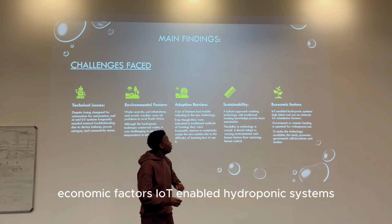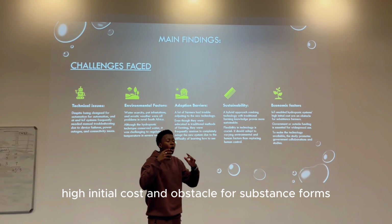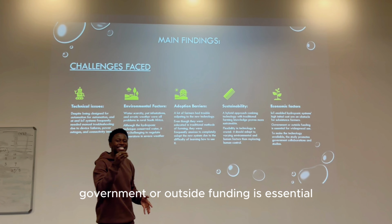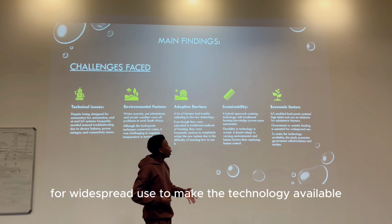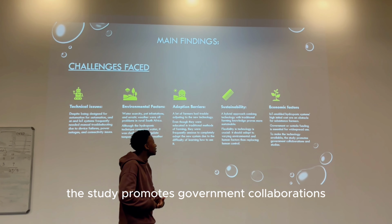Economic factors: IoT-enabled hydroponic systems have high initial costs, which are an obstacle for subsistence farmers. Government or outside funding is essential for widespread use. To make the technology available, the study promotes government collaborations and studies.